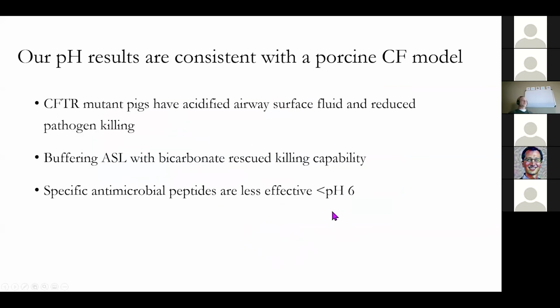Okay. I should just point out that our pH results are consistent with a recently published series of experiments from pigs that is from a cystic fibrosis model, where the experimenters were able to demonstrate that the air surface liquid of pigs with a CFTR mutation is acidic, and that acidic air surface liquid has a reduced capability of killing Pseudomonas aeruginosa pathogens. They were able to rescue that entirely by buffering that air surface liquid with bicarbonate. And then they were able to show that there are specific antimicrobial peptides that have a lower efficacy under lower pH conditions.